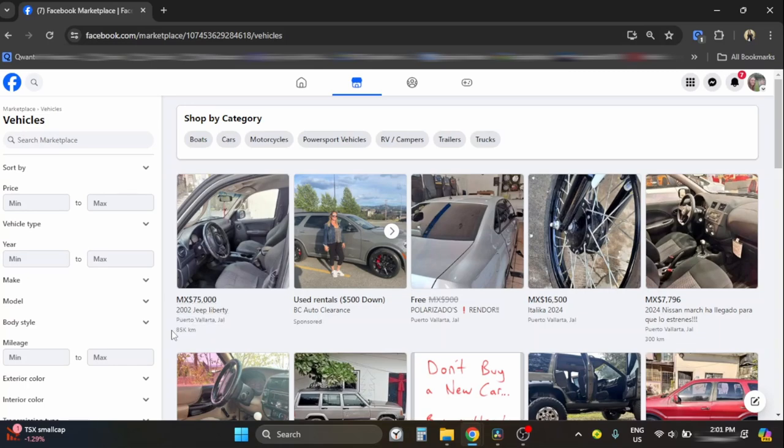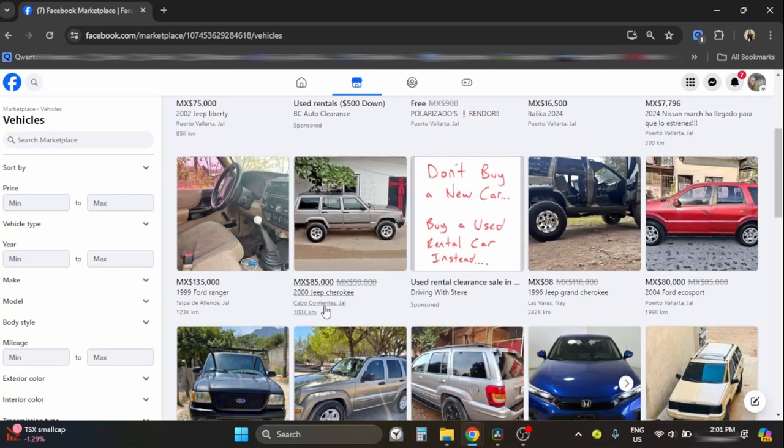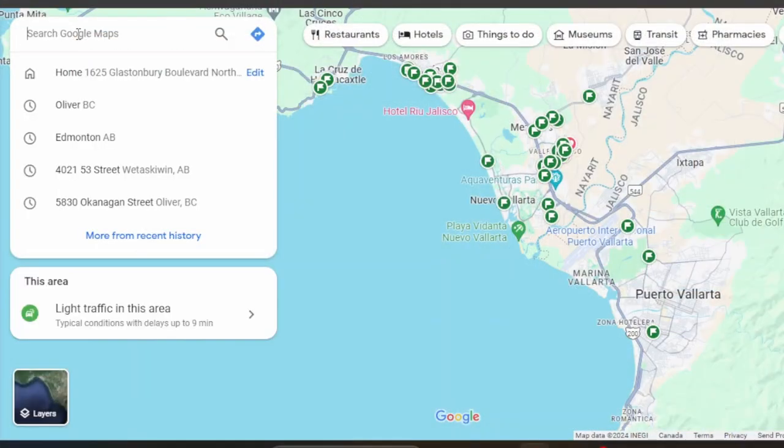And they would come to meet us at the nearby grocery store or a nearby public space to where we were staying so that I could test drive the vehicle. We also heard there were quite a few smaller little used car lots that you could browse through.